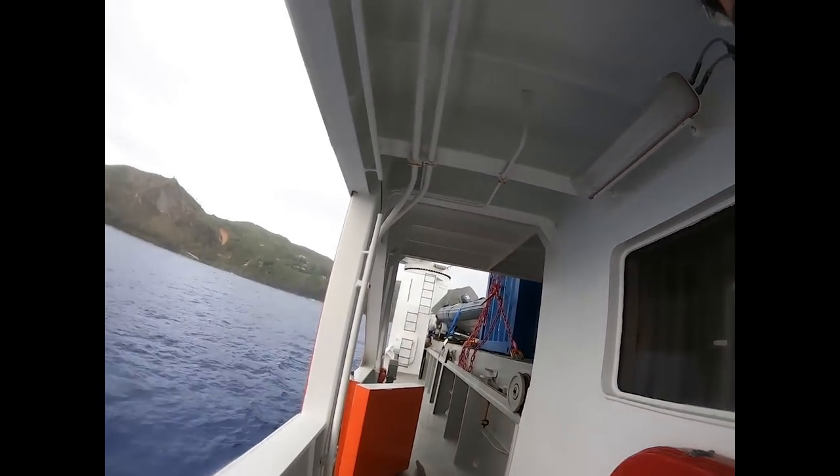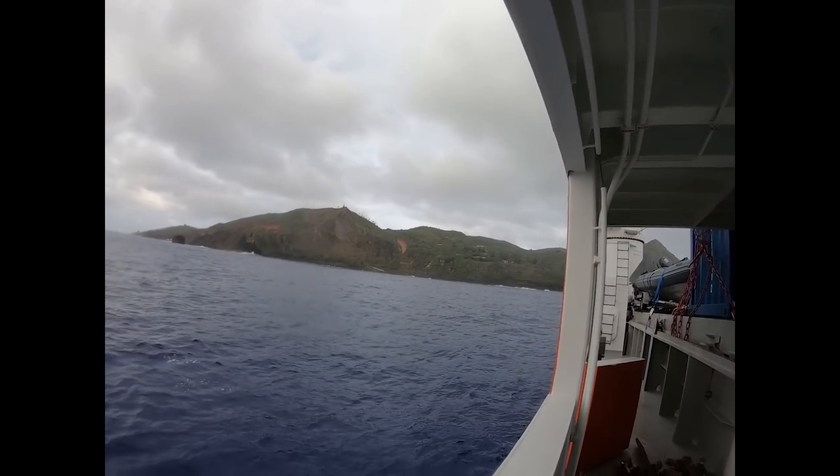Just waiting for the longboat to turn up. Shouldn't be far away. You can see them getting ready on shore.